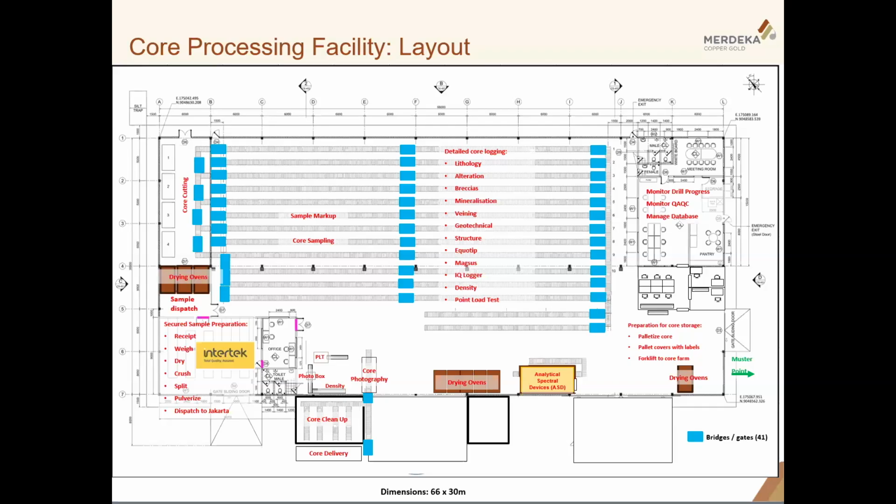It was built in 2018, which is around about the same time as the underground decline started. The purpose of the core shed was to process all the underground core. That underground decline was an exploration? Exploration decline.